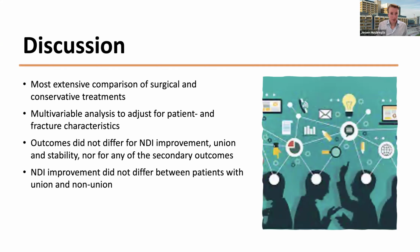I think we're looking at the most extensive comparison of surgical and conservative treatments that we have available so far, and also the first to properly do a multivariable analysis to adjust for patient and fracture characteristics to make the groups as comparable as possible. The outcomes did not differ for the NDI improvement, union, and stability, nor for any of the secondary outcomes.